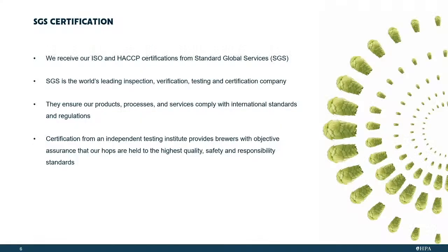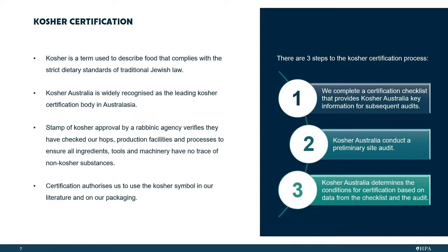We receive our ISO and HACCP certifications from Standards Global Services or SGS. SGS is the world-leading inspection, verification, testing and certification company. They ensure our products, processes and services comply with international standards and regulations. Certification from an independent testing institute provides brewers with objective assurance that our hops are held to the highest quality, safety and responsibility standards.